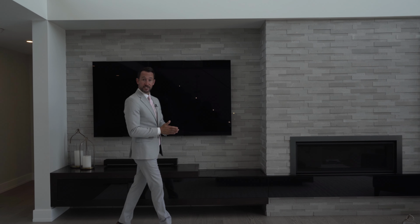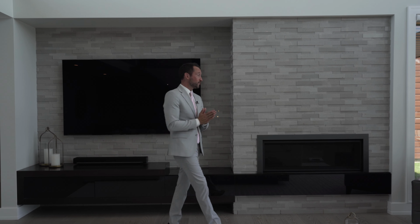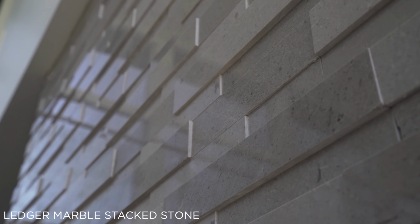They've kept the palette really simple and really subtle down here, just like the rest of the house. And for me, it really is all about these textures.